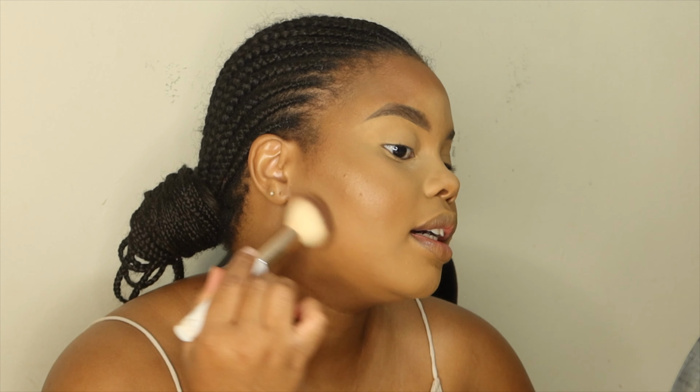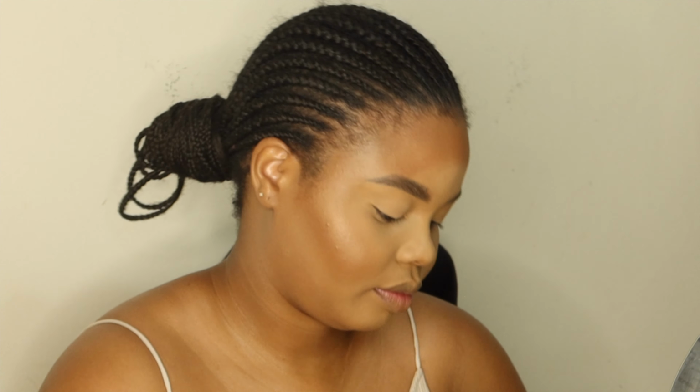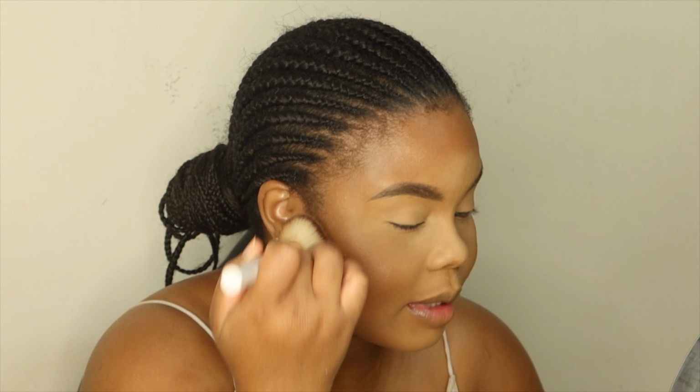And I'm actually mixing a matte and a shimmery bronzer right now, so this is how I am achieving this. I did go ham, I must say, so I'm gonna go back in with my foundation brush.